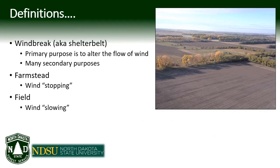First, some definitions. Throughout this series, you will hear me use the terms windbreak and shelterbelt interchangeably. What I'm talking about are tree plantings established for the primary purpose of altering the flow of wind.